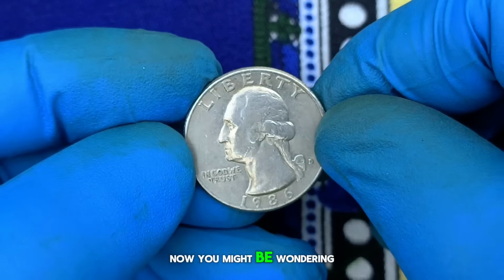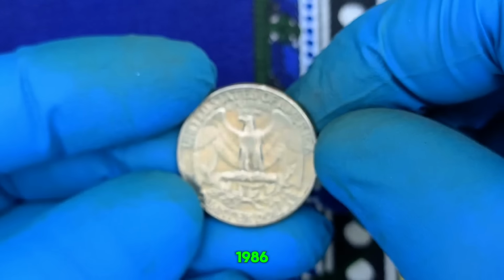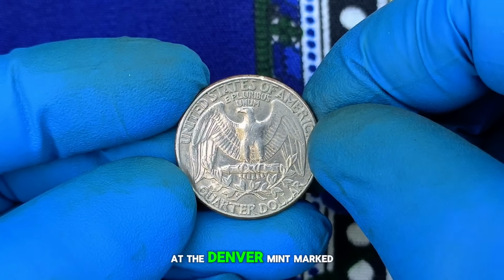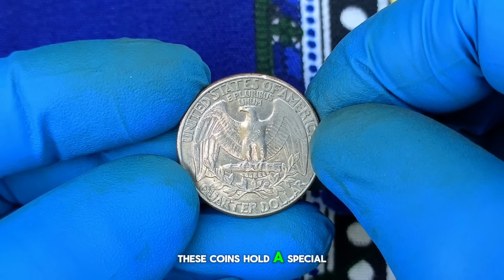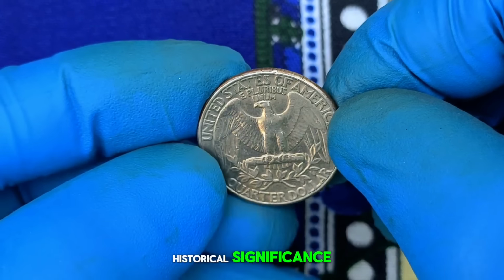Now, you might be wondering, what's so special about this quarter? Let me tell you. In 1986, the United States Mint produced a limited number of quarters at the Denver Mint, marked by the letter D. These coins hold a special place in the hearts of collectors due to their scarcity and historical significance.